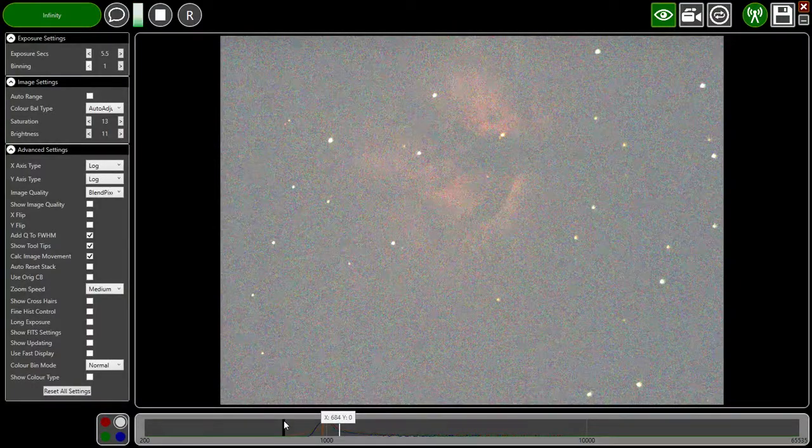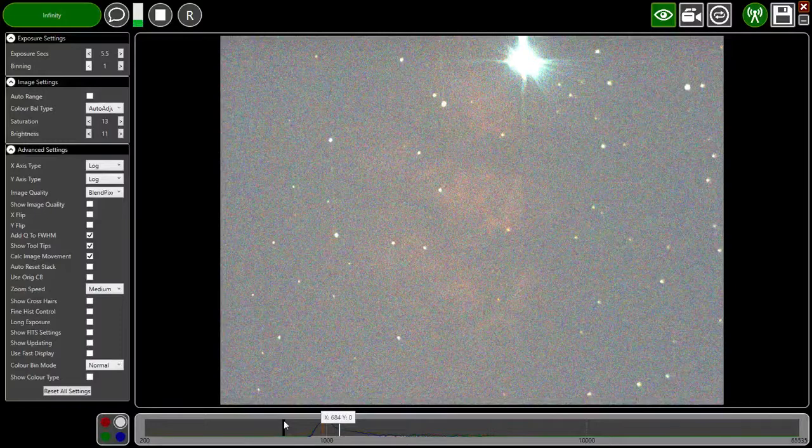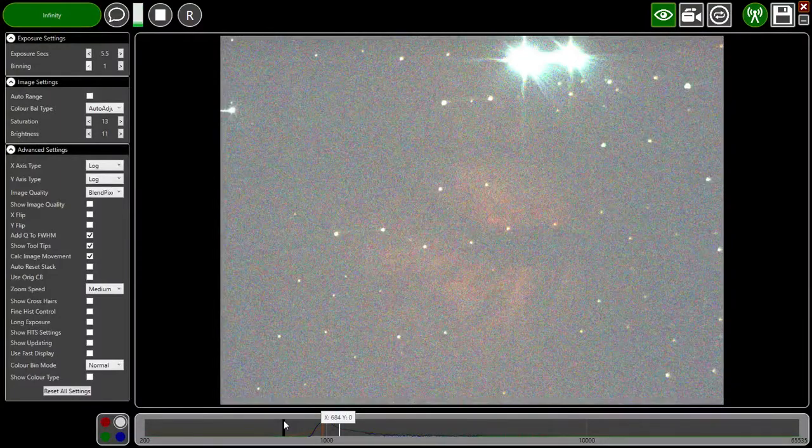So we got the Flame Nebula here. Bring it a little more into center here. And there we go, up there. So that's Alnitak, actually. And then something we can do that's really nice. Oh, wrong direction.